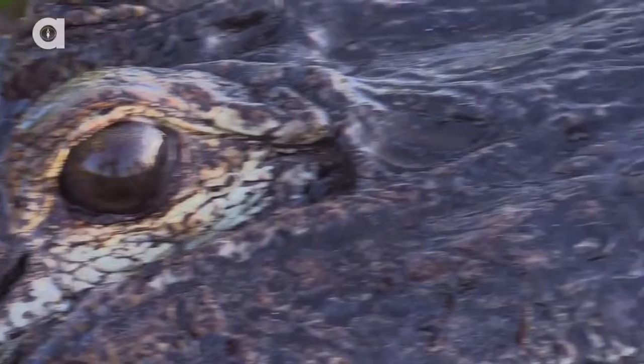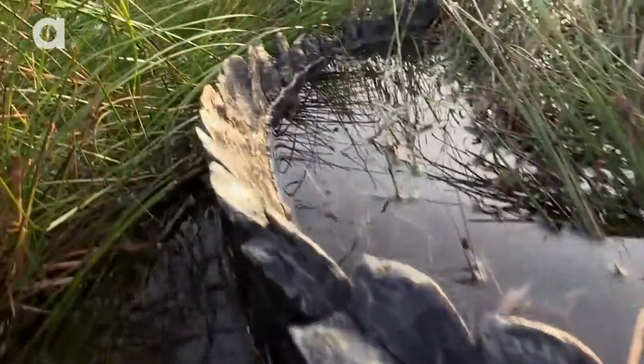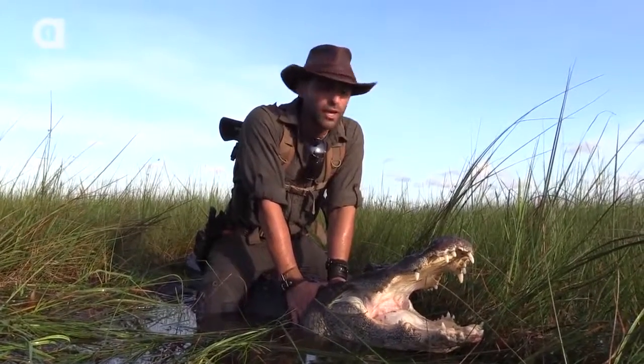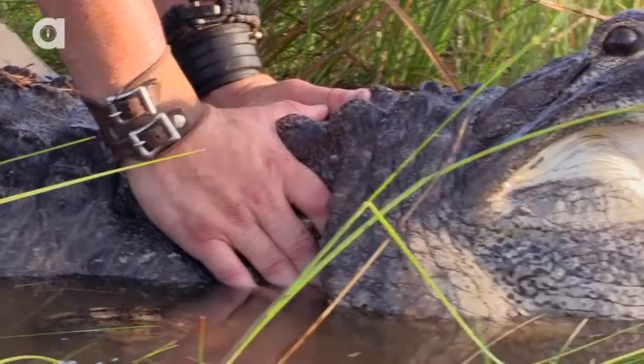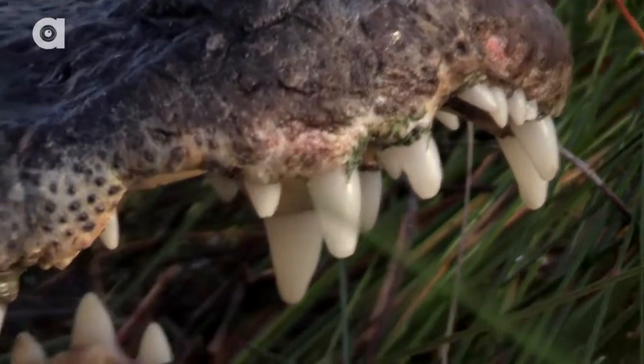Now, anytime you come near an American alligator, you don't want to do what you just saw me do. Bad idea. I know exactly what I'm doing, but if you come out here, Everglades, your backyard, and you encounter an alligator, give it respect. Back away slowly. They want nothing to do with you. They're actually more afraid of you than you should be of them. Give them their space, and you'll be just fine.